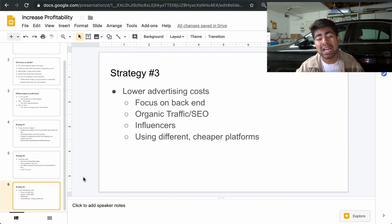So the easiest way to increase your profit margin is to lower your advertising costs. Maybe start focusing more on the back end. Whatever customers you already have, try to find ways to get them to buy more and more from you, because in the end, it's much easier to sell something to someone who has already purchased from you than to someone who doesn't even know about your store, which is cold traffic.